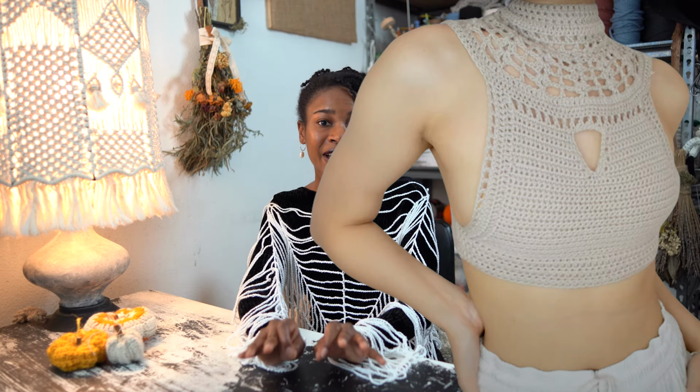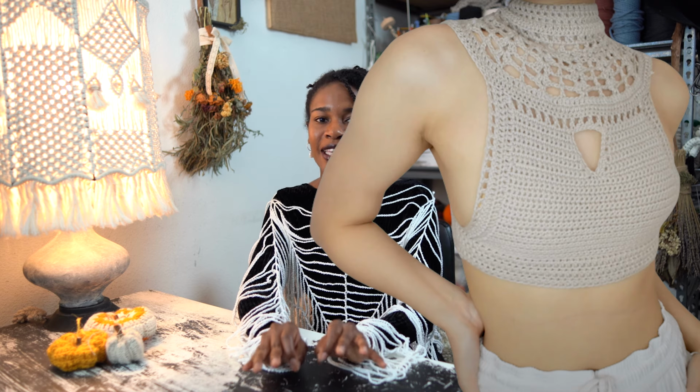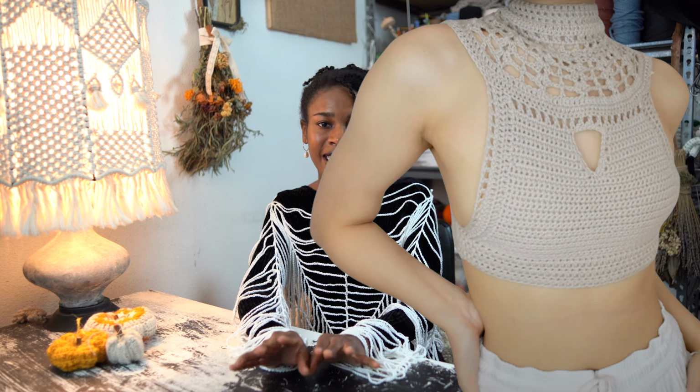And I really loved the high collar on this one. I feel like it gives a nod to the Victorian style. And I really liked the lacy back on this one. It has a nice detail to it.